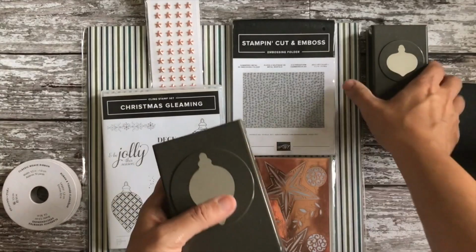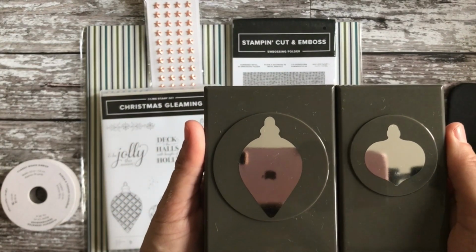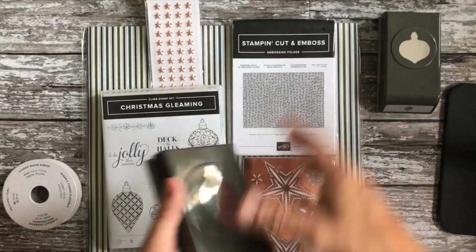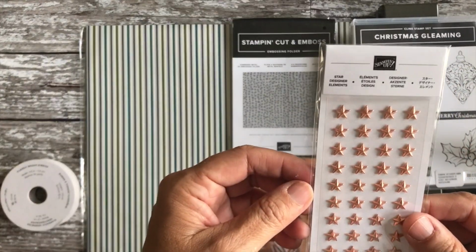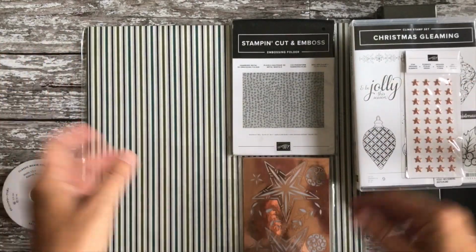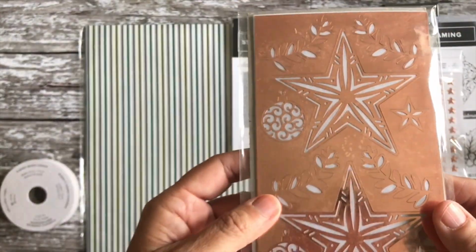And we actually have a double set of punches that goes with it. Two bauble punches. Now, I've already seen some amazing things being done with these punches. So they're in a set, in a bundle with the stamp set. We've got gorgeous copper stars. It's copper overload. It's fabulous. And we've got these foiled elements as well.